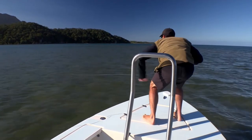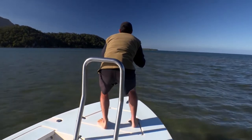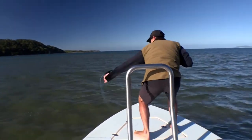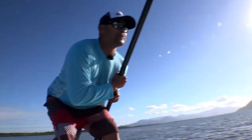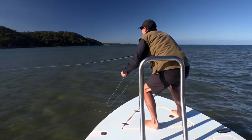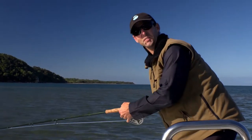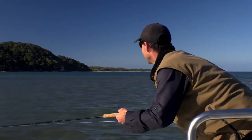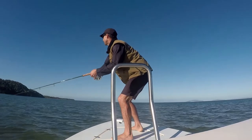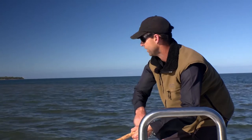Strip. Keep stripping. Strip. Keep stripping, bro. He's going. Keep stripping. Fast. Let him go. Oh. There you go. Let him go. Keep stripping. You're kidding me. There you go. All right, Clint. All right, mate. That's the biggest adrenaline rush. Stay on the fish, mate. Stay tight. There's a dream on the end of this.